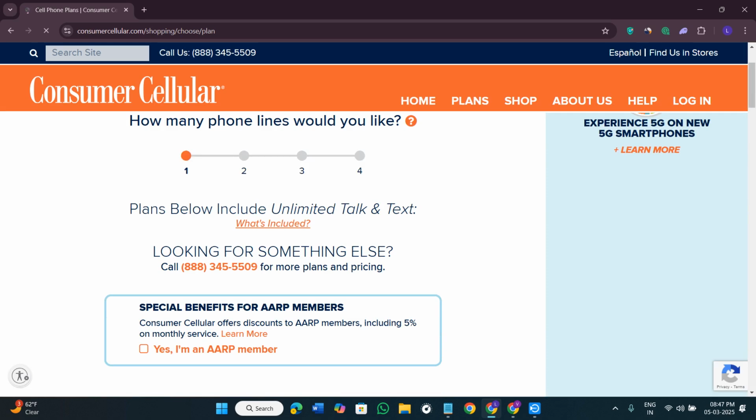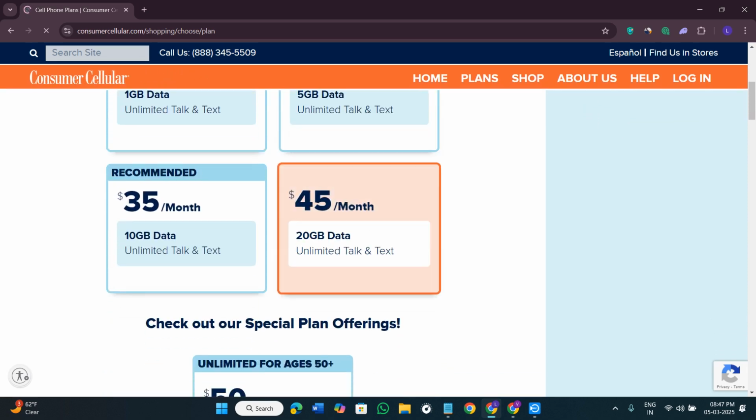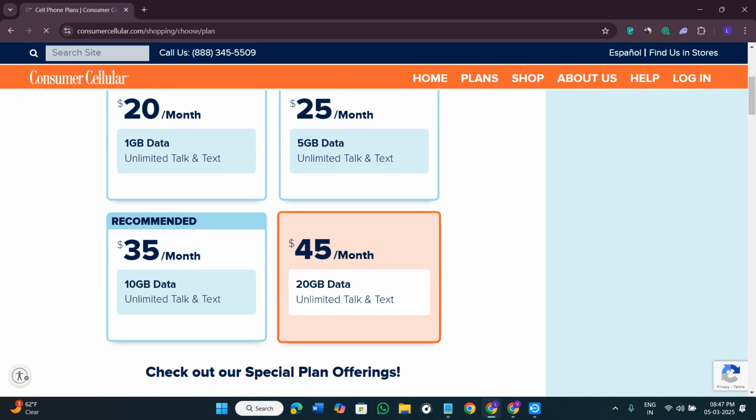So, Consumer Cellular is a budget-friendly mobile carrier that operates on AT&T and T-Mobile networks, providing reliable coverage across the United States. It is especially popular for seniors and light data users, offering no contract plans and flexible options.